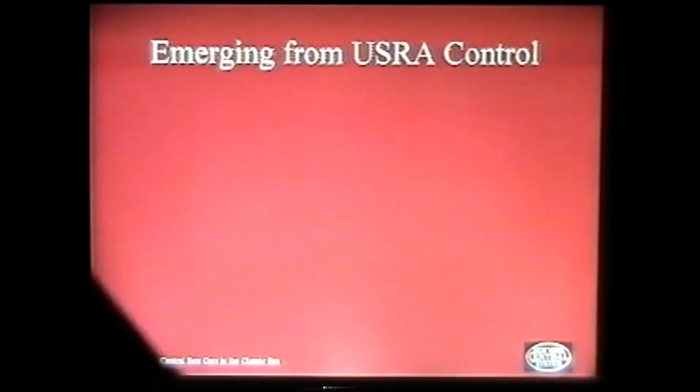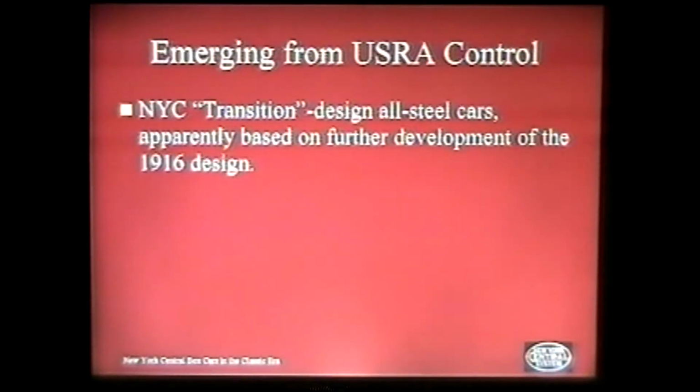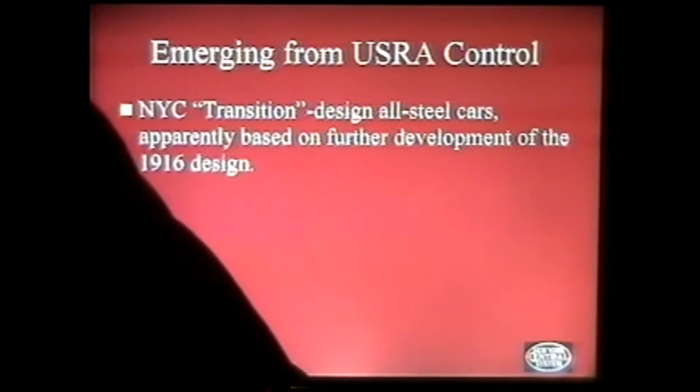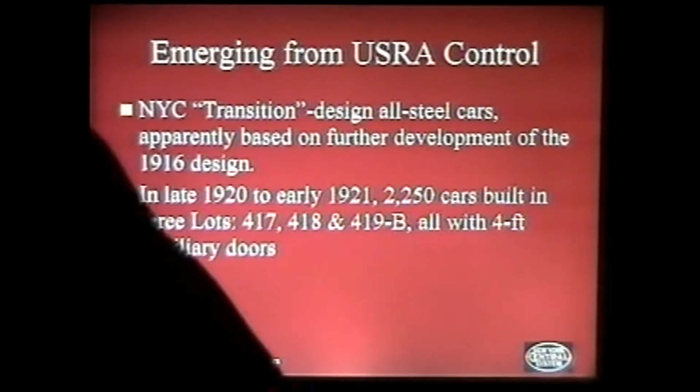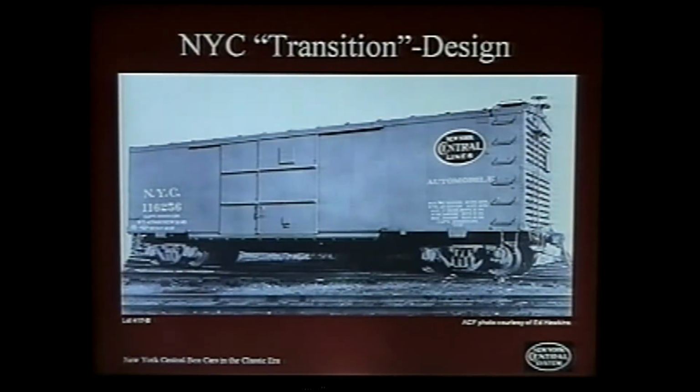Okay, now coming out of USRA control, I'm calling these a transition design car, and you'll see what these look like. Apparently based on further development of the 1916 design. In late 1920, there were 2,250 cars built in 3 lots, and take note of the lot numbers, 4, 17, 18, and 19. And these all had 4-foot auxiliary doors. And here's what these cars looked like.